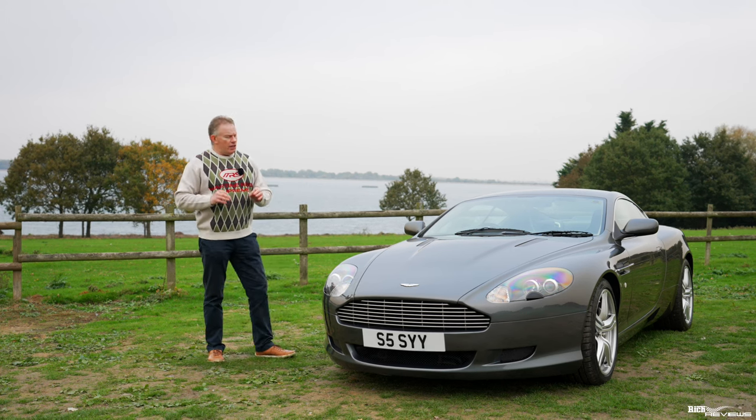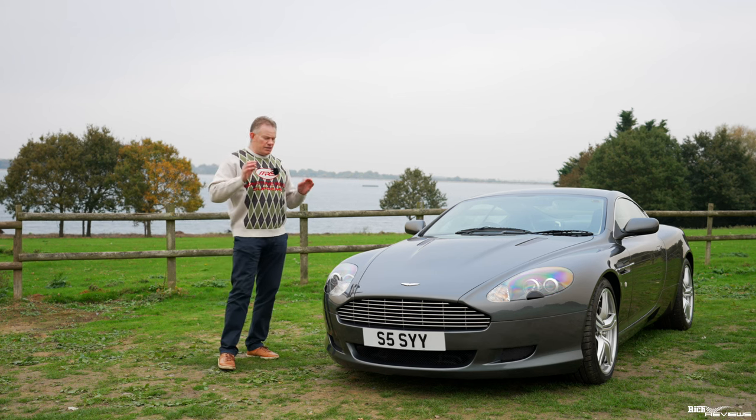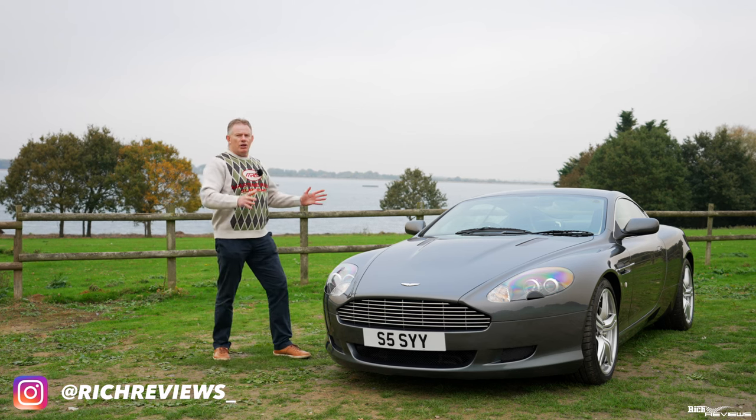When the DB9 originally went out for review to journalists, Evo magazine pulled it up on the fact that its handling was very poor, and they were the only journalists to say that there was a problem with the handling. This was then resolved downstream with Aston Martin upgrading all the dampers.